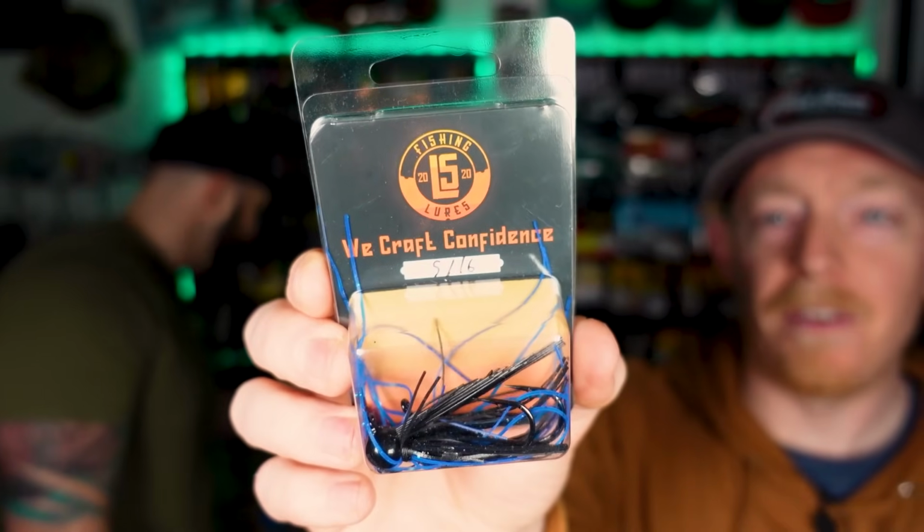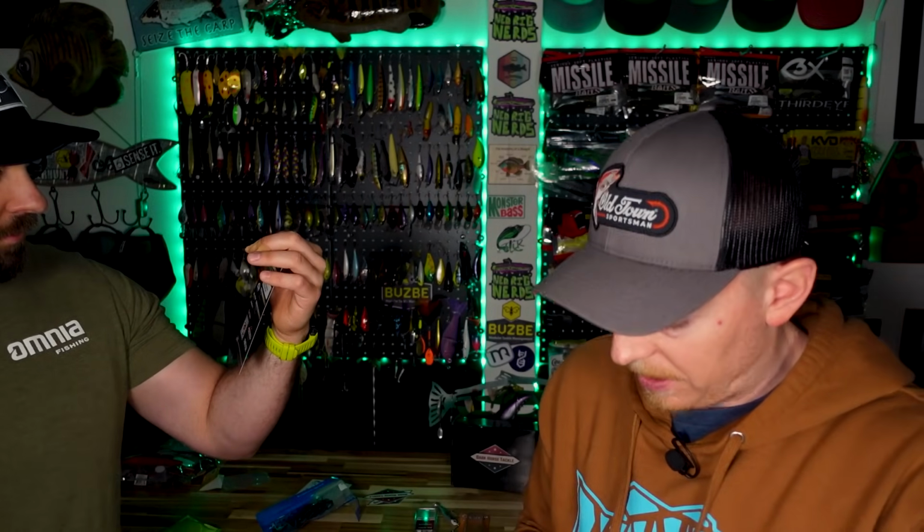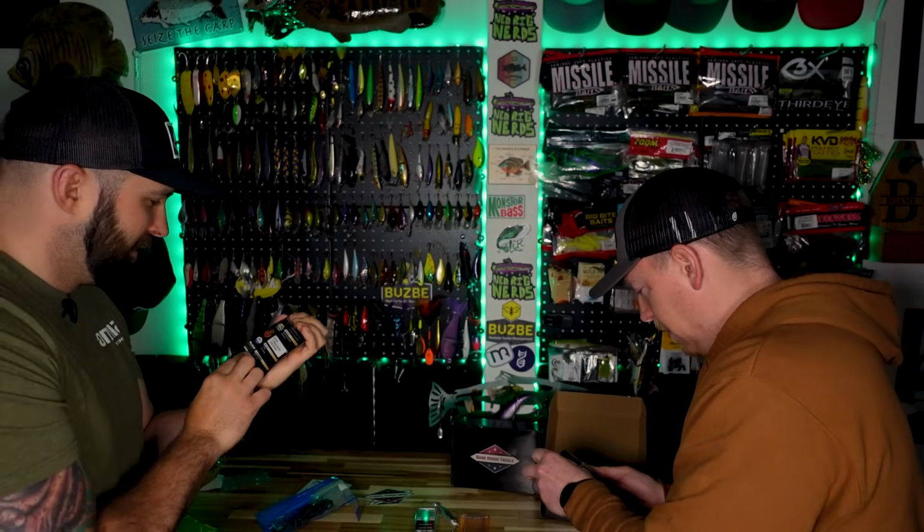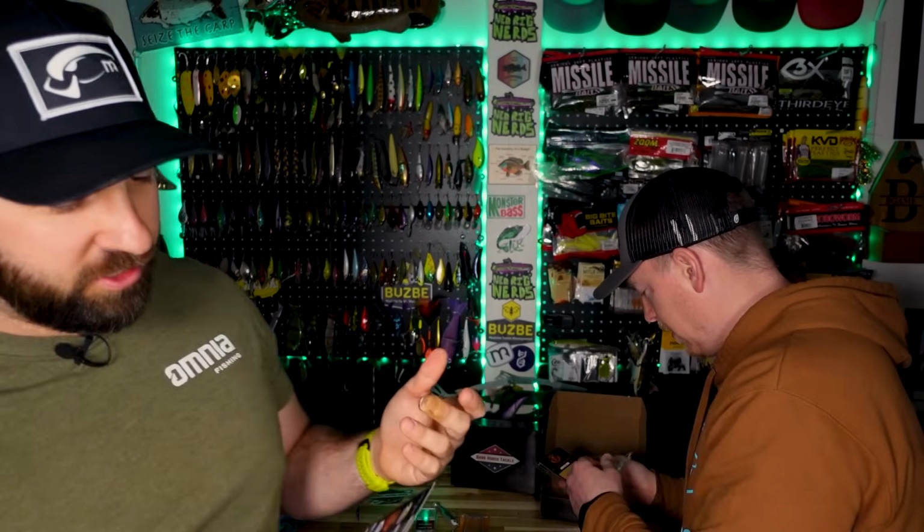This is from LS. Have not ever heard of them. LS? It says right here because they typed it. Now we know it's LS Lures. Oh, they have the price value on each of these too. So that Picasso inline is $10.99. The Big Joshy is the 3.25 inch minnow, $6.79.